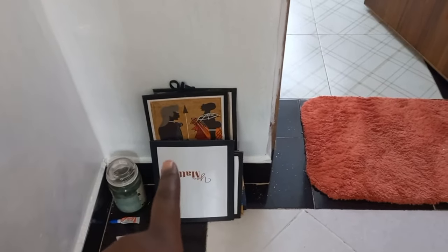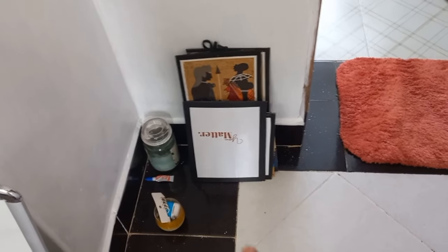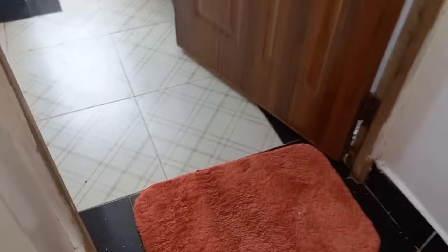Okay, so from the bathroom, there's this part here. This is where the shoe rack is. You can see how it needs painting for real. So we have this part here. My mom is around. Yeah, that's her bag, baby and her food. So I haven't been able to mount these pictures. I still don't know if I want to put them back or what to do with them, but I'll decide. So next to those pictures, we have this door here that leads you to the kitchen.